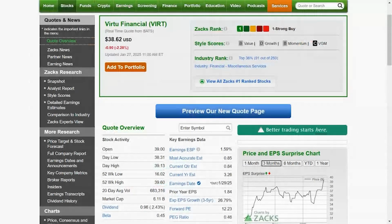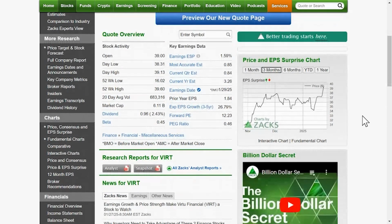What is it? It's Virtu Financial. Virtu Financial, there's the ticker symbol right up there. VIRT is the ticker, and it has a Zacks Rank #1. That's a strong buy, so obviously estimates are moving higher. A great valuation here: B for value, D for growth.